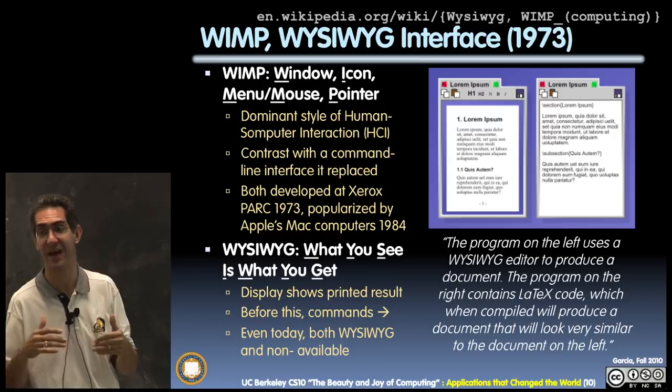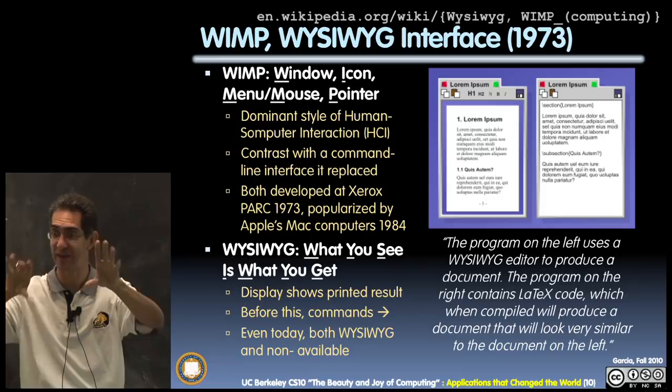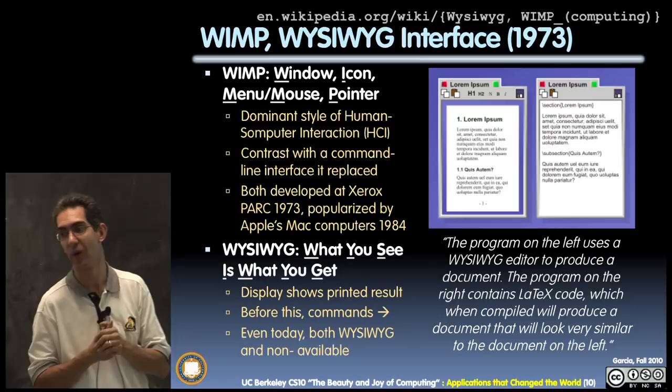I don't think I listed that. But the raster display was one of the reasons this was able to be available. Raster meant that you could have a grid of pixels and you could address the pixels. And when that became affordable, you had WYSIWYG becoming a reality. So WIMP stands for Window, Icon, Mouse or Menu, and Pointer. And the WIMP style interface we still have today.